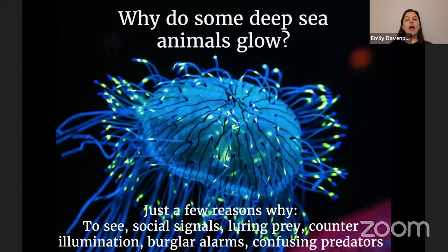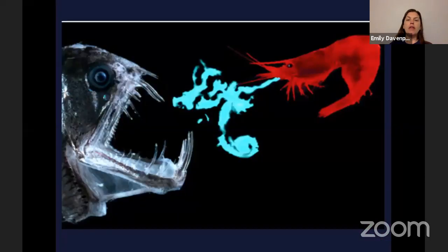A lot of deep sea creatures make their own light, or have a bacteria that lives in their body that creates light for them. One example is this deep sea shrimp, which is actually able to vomit light. It's not like throwing up like you and I would throw up. It's expelling a substance in its body, and it squirts it out through its mouth. That confuses the predator, who then tries to eat the light, and the shrimp swims away. So that is one interesting adaptation.